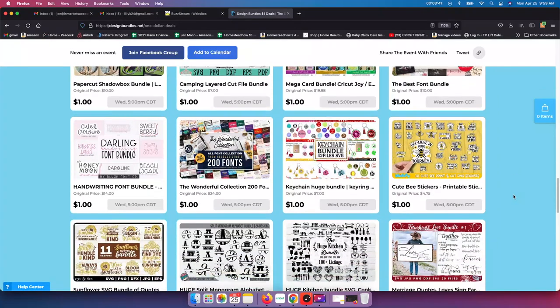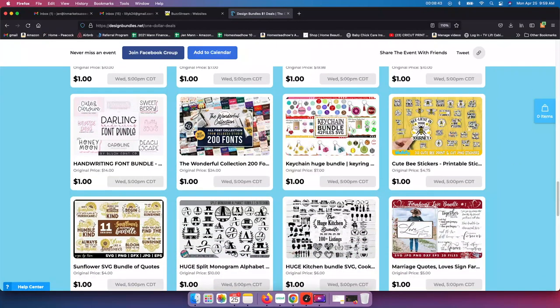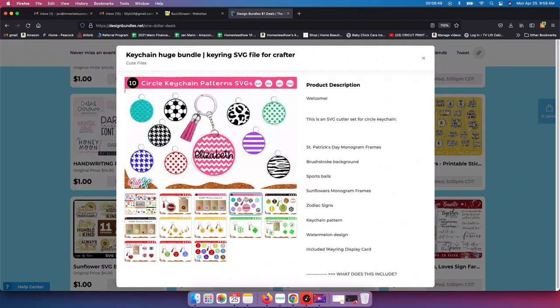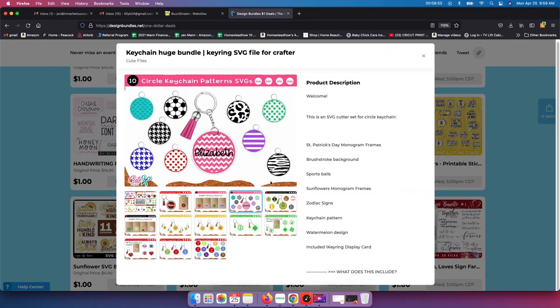So just to clarify, some of these files, you have to buy a license to kind of resell it, I guess. So if you're making a keychain and you want to use this file, let's say, sometimes you have to buy a license with it to be able to resell it. So not necessarily resell the file, but to resell the actual keychain. So I'm just going to keep going.